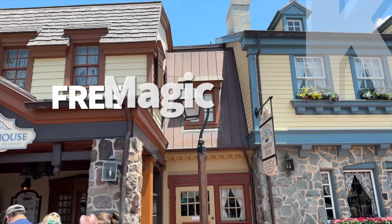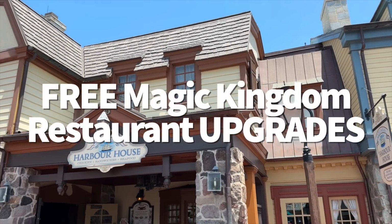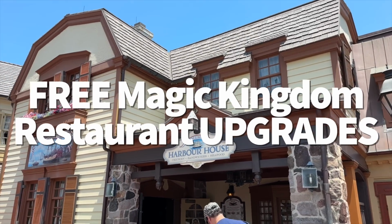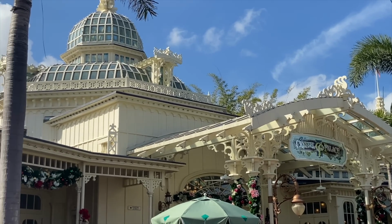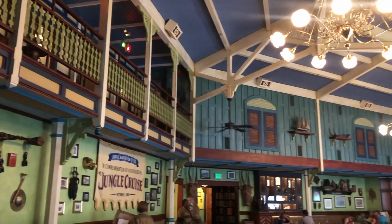Okay, we've got some free Magic Kingdom restaurant upgrades coming your way. Dining in Magic Kingdom can be super fun, but what makes it even better is finding a way to elevate the experience for free, which is why I'm about to fill you in on the best seats at some of the Magic Kingdom's best restaurants.